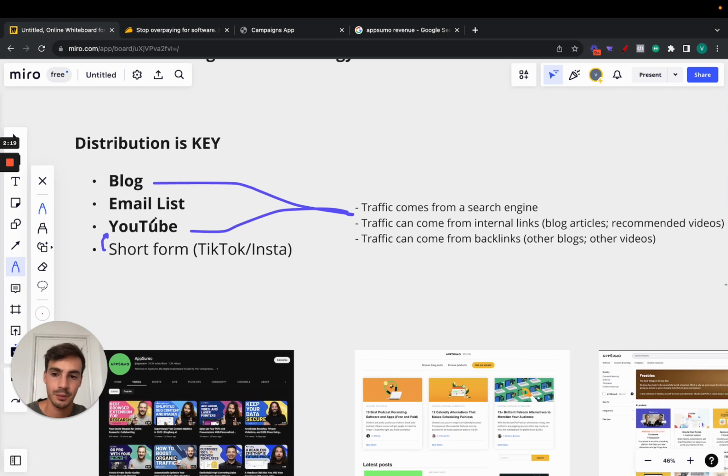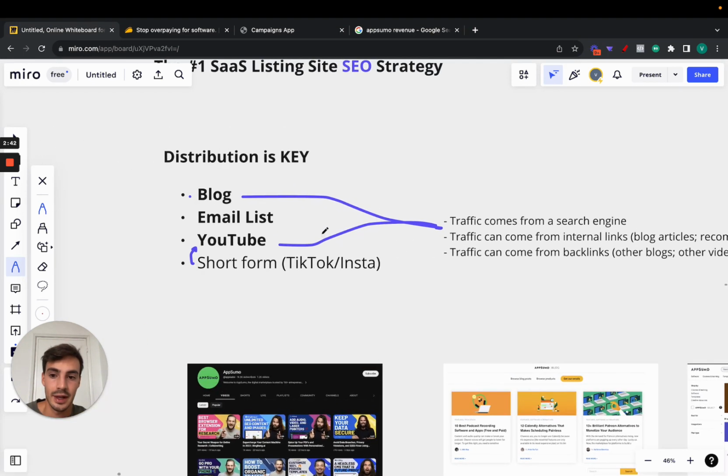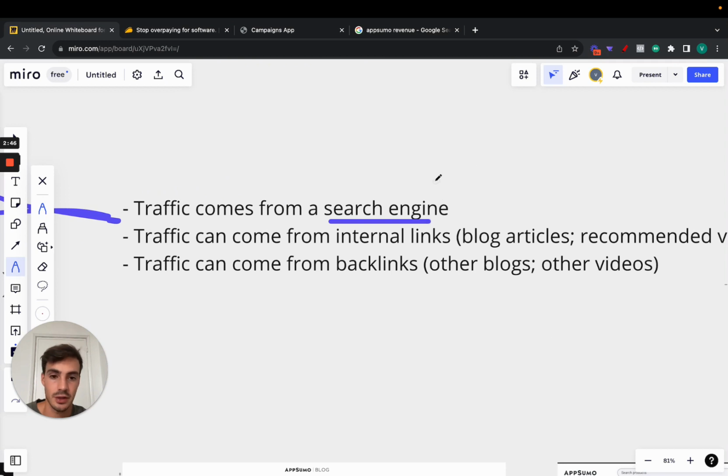So now, one thing in common between the blog and the YouTube is that people reach the blog and people reach YouTube through a search engine, right? To reach articles on the blog, they have to search on Google or Bing or any other search engine. YouTube is the same, right? Of course, YouTube recommends you content, but at the end of the day, it is a search engine, much like TikTok and Insta. Now, again, between the blog and YouTube, traffic comes from a search engine. Either it's Google, Bing, or YouTube.